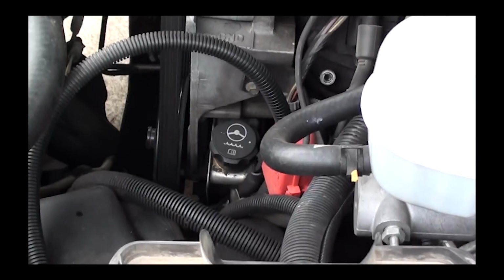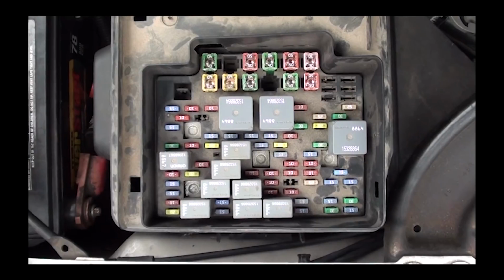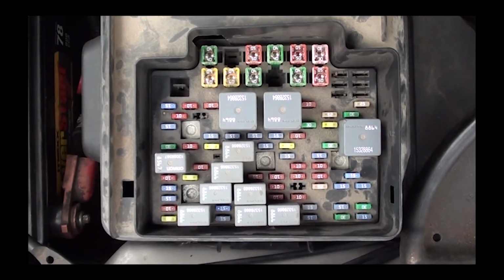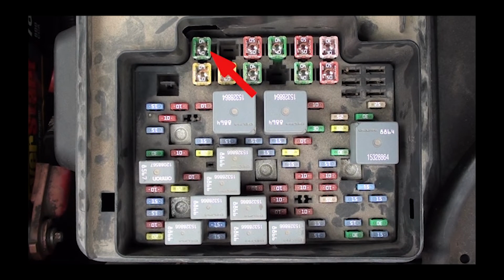Okay, let's get the camera in position like if you were standing next to it. So just stand next to the fender there and you're looking down into the fuse box. Now next we're going to look at the upper left hand corner and you're going to see a green fuse. That fuse is called stud 1. This is your auxiliary power and dual battery fuse. It's a 40 amp fuse. Make sure that fuse is good. You can exchange it out with another green one to make sure that the fuse is okay.